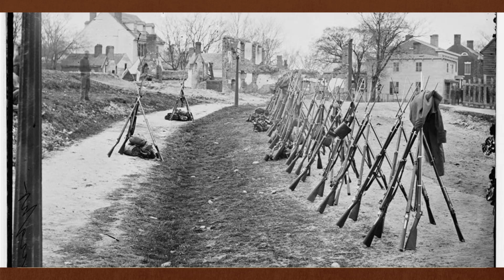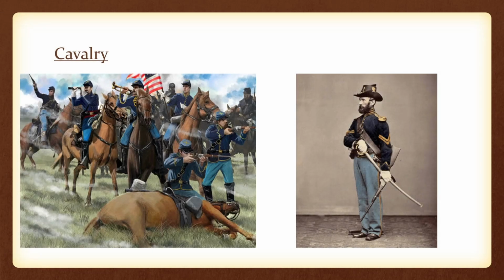So that's a quick overview. Let's dive into the different sections of the fighting forces. First off, we have the cavalry. Although they often fought on foot, particularly as the war progressed, cavalry units typically looked for firearms that would be easy to reload from the back of a galloping horse.